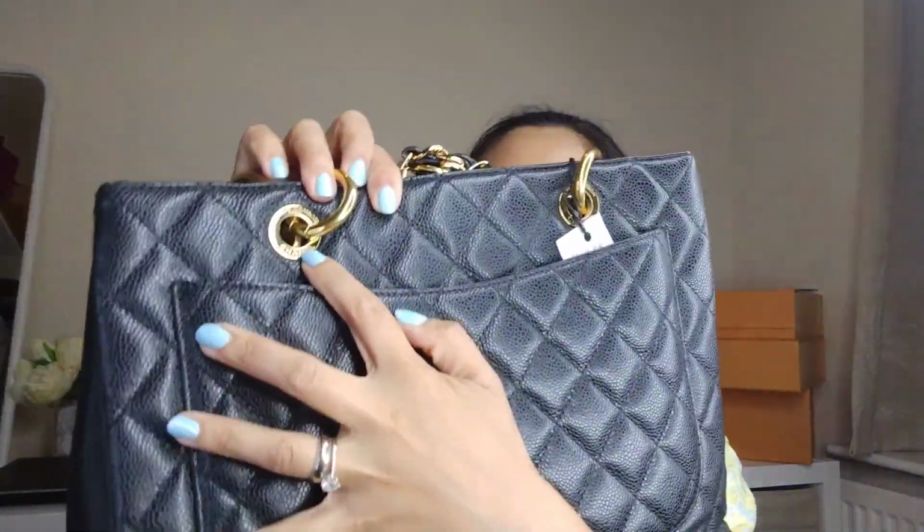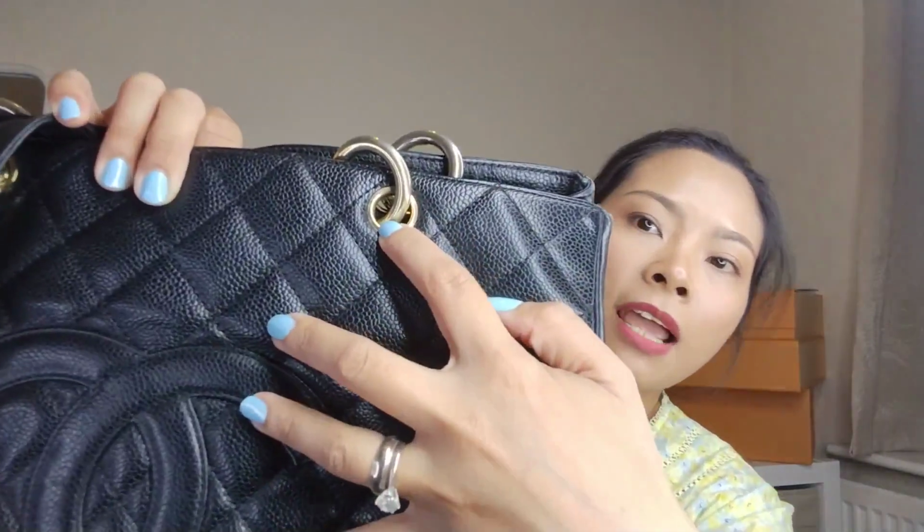The second one that I have noticed is the hardware. Most of you, if you have one, will notice they have the engraved 31 Rue Cambon, Paris, Chanel on all the ring hardware, the circle hardware. When this one arrived, I was like, oh my god, it doesn't have it. Definitely fake. And the gold plated hardware has just come off, it's probably got 20 or 25% gold plating left. So that's number 2 to compare.